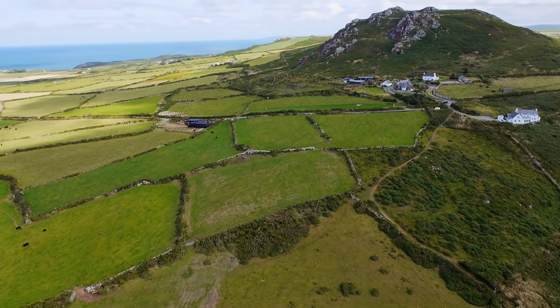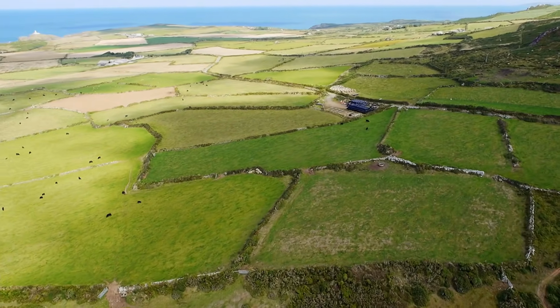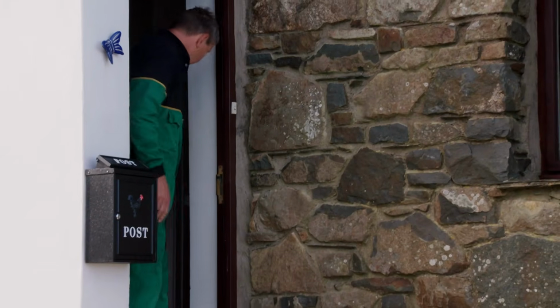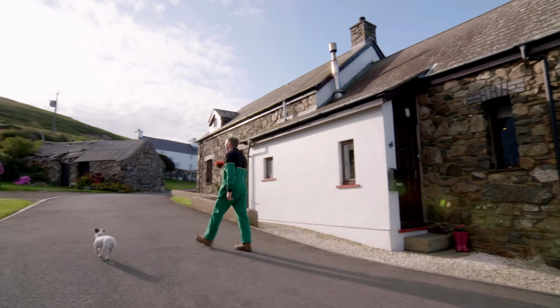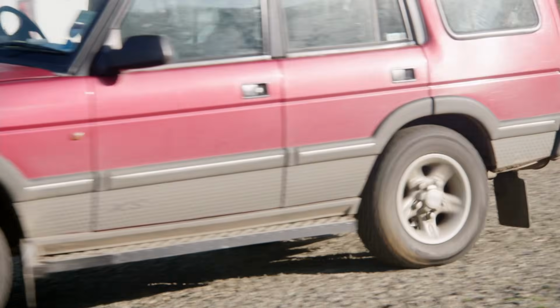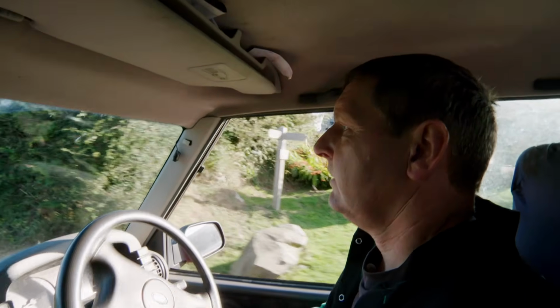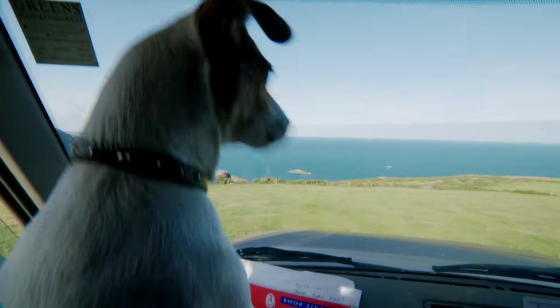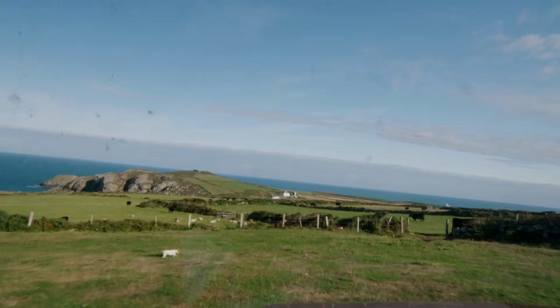This exposed patchwork of fields and pasturelands on the cliffs above Strumble Head belongs to beef farmer Mike Kurtz. Come on, let's go. Born and bred here, the 54-year-old has been working the land in this part of Pembrokeshire for decades. Go for a run. With a little help from Caddy, the Jack Russell.